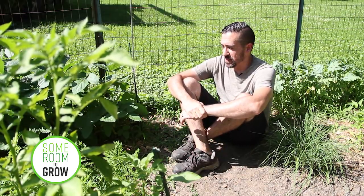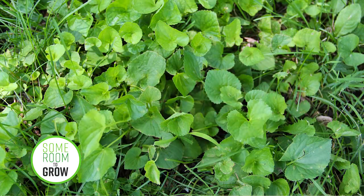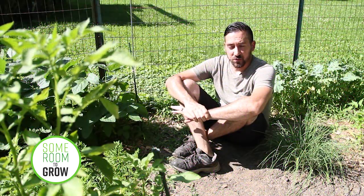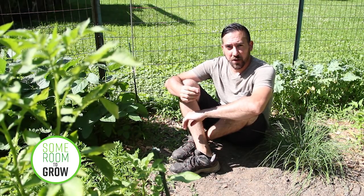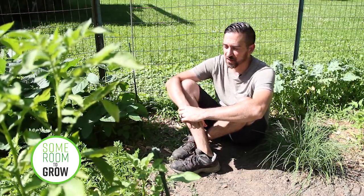Also, we have tons of wild violet growing. This stuff has a very strong root system. You really kind of have to dig to get it up out of the ground, and try to get all the roots out. It does like to spread a bit. That's mostly what we have in our lawn. We don't have actually a whole lot of grass, but in the early spring it's actually pretty nice because they have these purple flowers, and you just have this sea of purple, and it looks pretty nice.